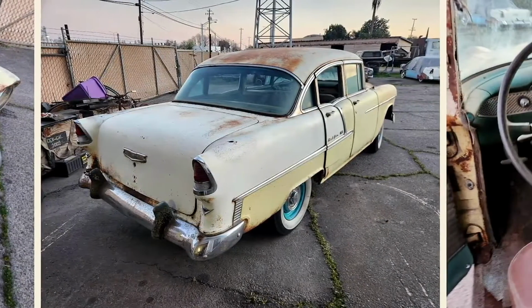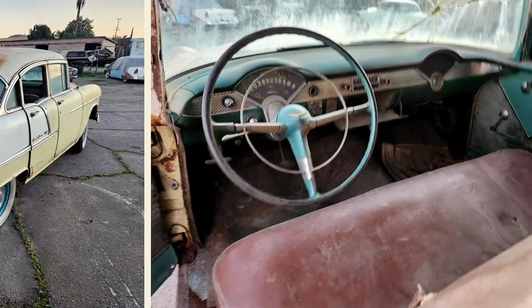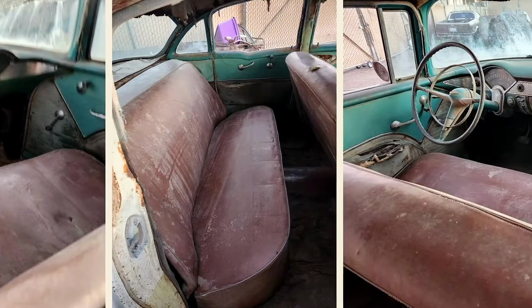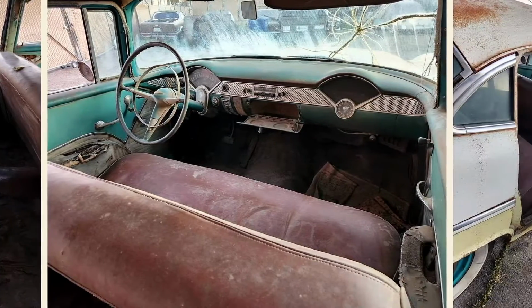While it currently lacks an engine and transmission, its manual setup and odometer reading of 12,345 make it a fantastic canvas for customization. The title status is missing, but it's sold with a bill of sale. Don't miss your chance to own a piece of history.